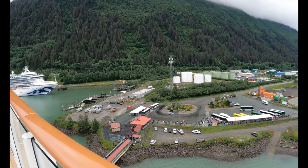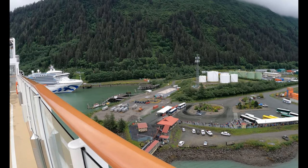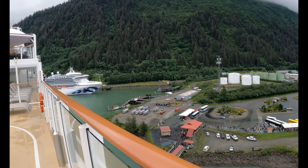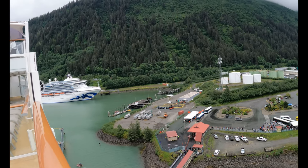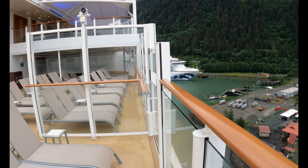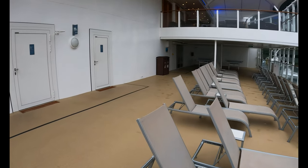We have some other cruise ships in port with us. You can see a Princess cruise ship right there off in the distance. We aren't docked exactly in Juneau. We're just a little bit outside of Juneau today. Short 10-minute ride into town. But since I've already been there, I decided to stay on the ship and record a walkthrough for you guys.